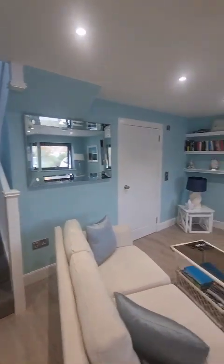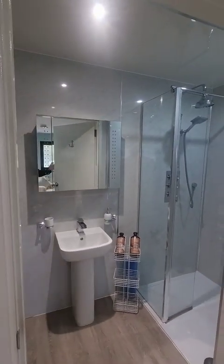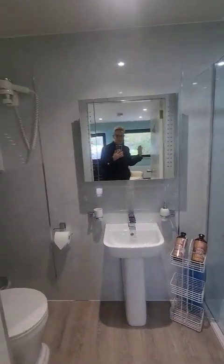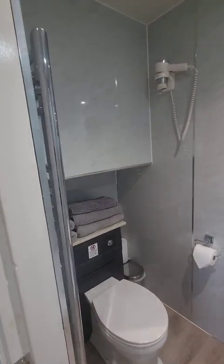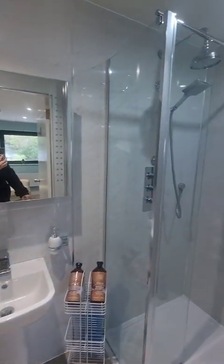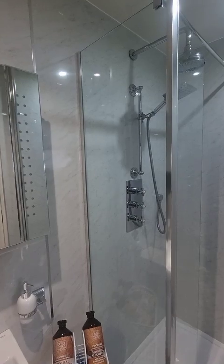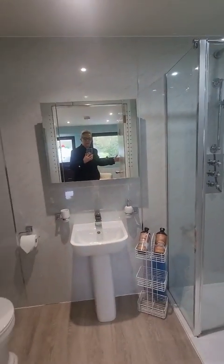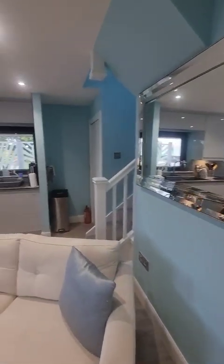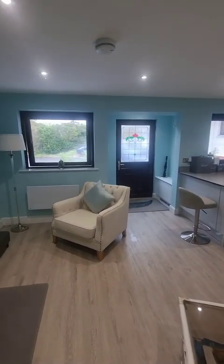Isn't that lovely? And there's an additional bonus in here. We have the full shower room as well. So that's really handy to have the facilities upstairs as well. So you've got your inset WC again, you've got your sink, you've got your shower, you've got your rainfall shower head, your thermostatic controls as well. But isn't that lovely? It's just such a great space. Just a real nice addition, isn't it, for your family?